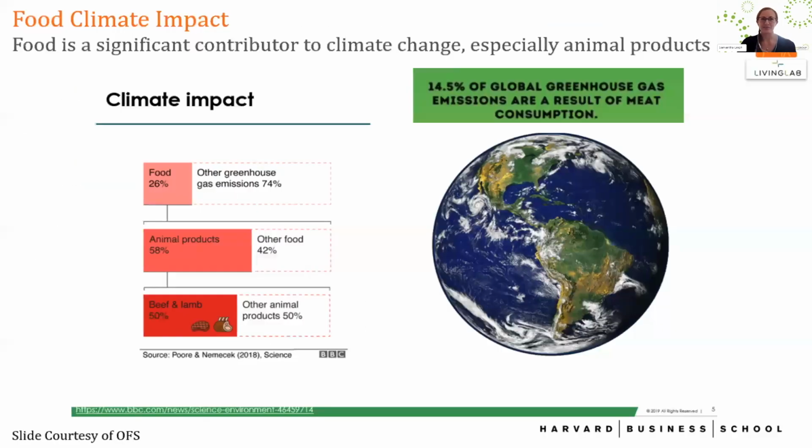So we're talking about food today because of this significant contribution to climate change. Food production causes about 1/4 of global greenhouse gas emissions, and producing animal products emits 58% of all emissions from food. Further, beef and lamb products alone account for 50% of emissions from those animal products.